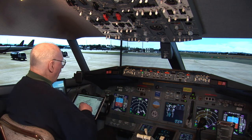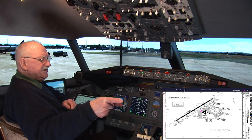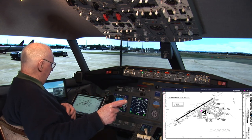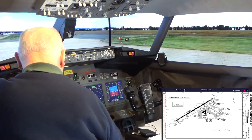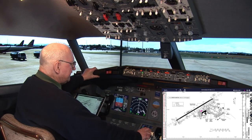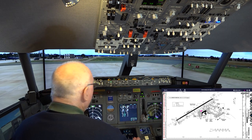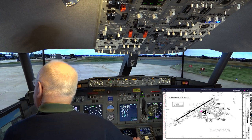So, right, I've just started the Navigraph charts and here it is on my right so you can follow where we are. We're the red triangle and we are going to go in a moment out here and then go straight down the taxiway. So brake off, look left, look right, make sure everything is clear, give a little boost to get ourselves moving here, and then we'll move over here to the taxi line.